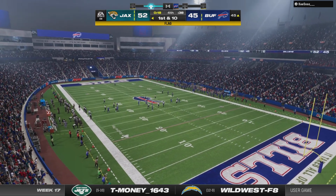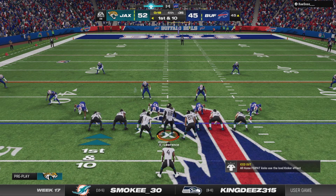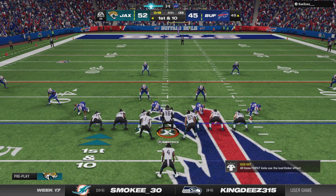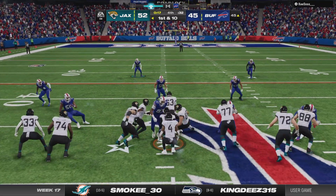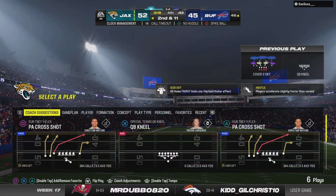You got to let it go, Tim. They didn't give themselves a chance. They had an opportunity, touched it first. Now they're in a really bad spot. Down to a knee here. The defense still with a couple of timeouts. We'll see if they want to use them.